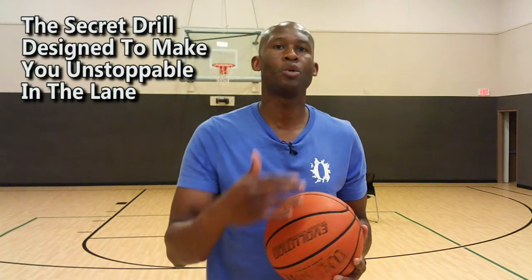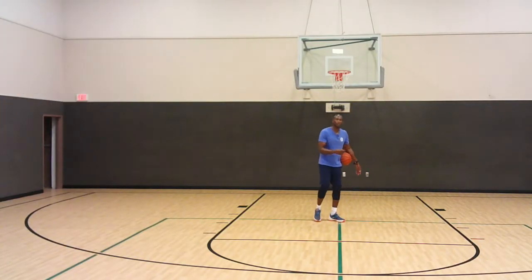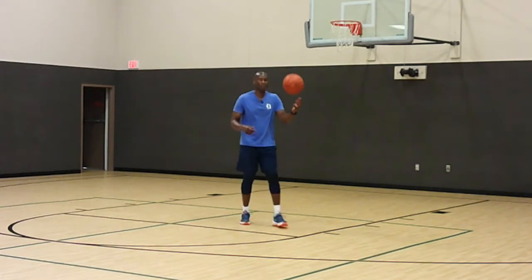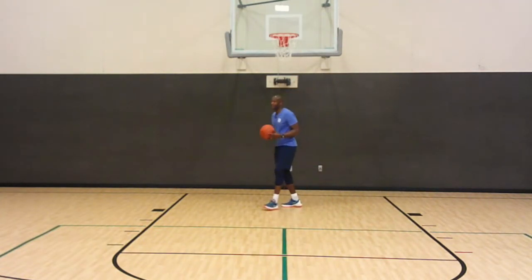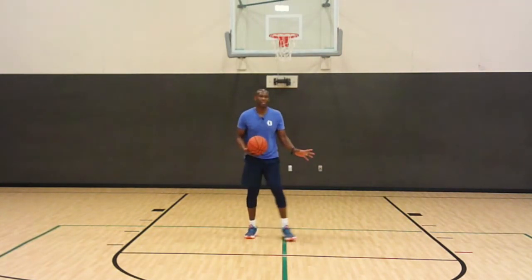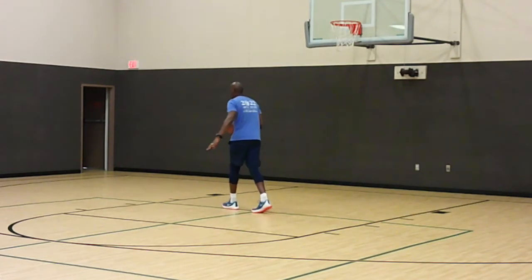Now I'm going to show you the secret drill designed to make you unstoppable in the lane. Okay, now this is the turn the corner drill, because in basketball, think about it, that's what you're doing the majority of the times. When you're on the perimeter, when you're cutting, say to the elbow, you're trying to turn the corner as quick as possible with your body going to the basket, again, for straight line drives. So the turn the corner drill now puts us in a game setting. That was a drill setting using the chairs, helping me learn how to get my hips and shoulders aligned to the basket. Now I remove it off the court and I go to a game spot.